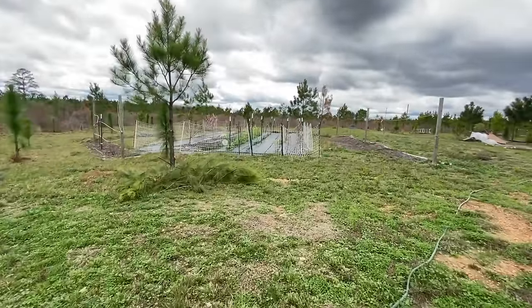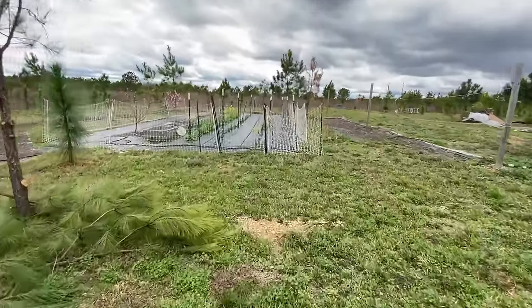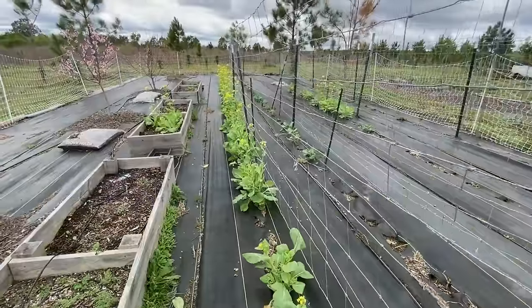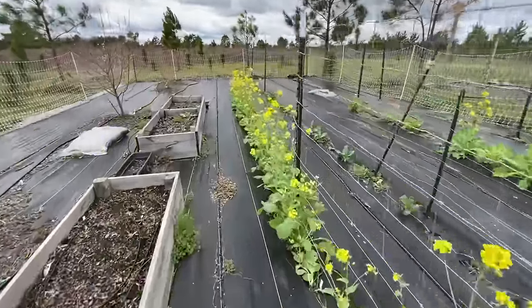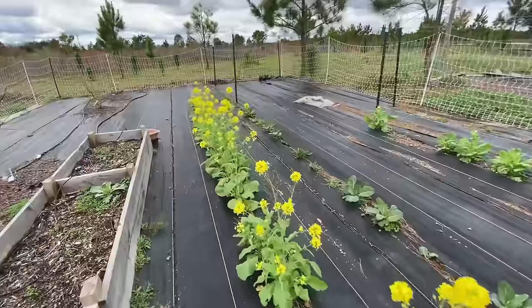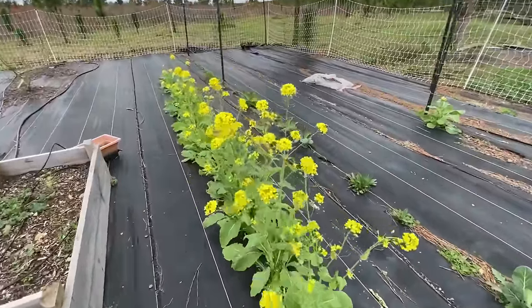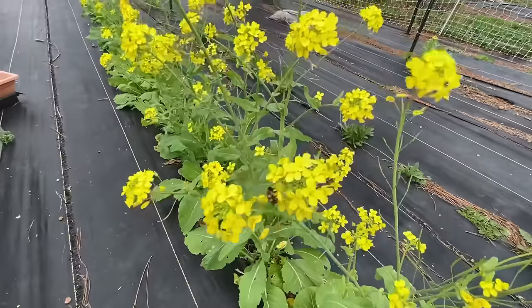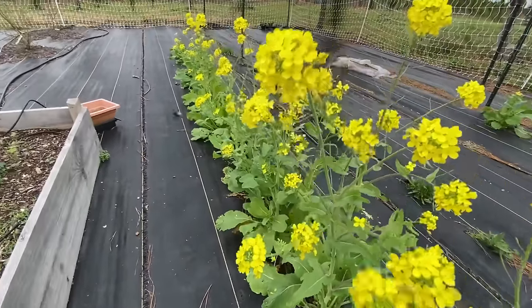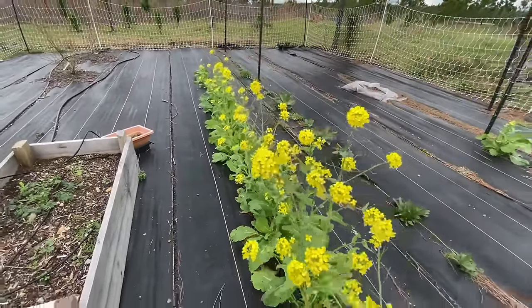Let's go to the lazy garden and see what's going on here. Look at that. Isn't nature just wonderful? I want to show you this. Hopefully I can catch it in action. Look at the bees.